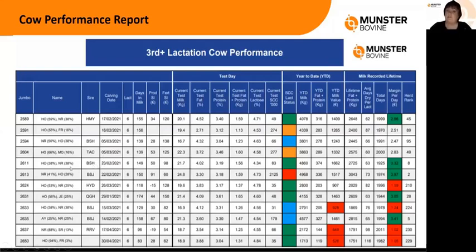Not only did we want to give you the margin per day, but we wanted to give you the ability to analyze the margin per day. So what we've done, we've divided it into different sections. In the first section, we look at the details of the cow. So the cows are ranked in jumbo number order.